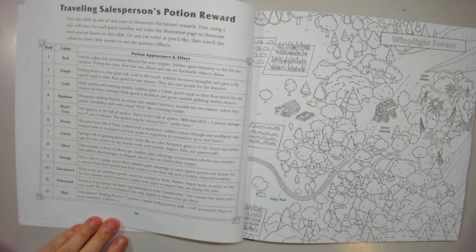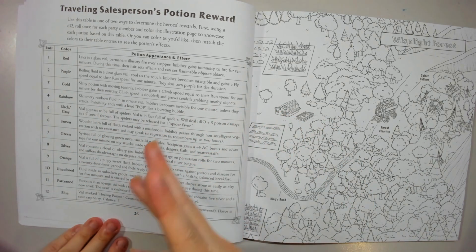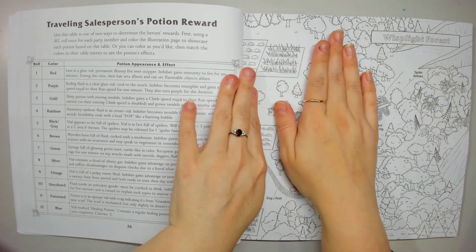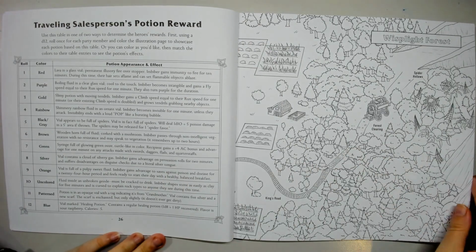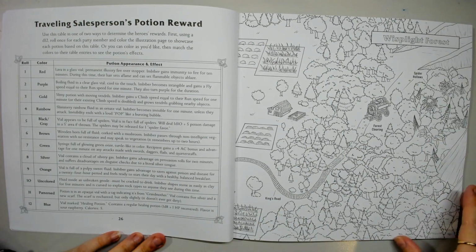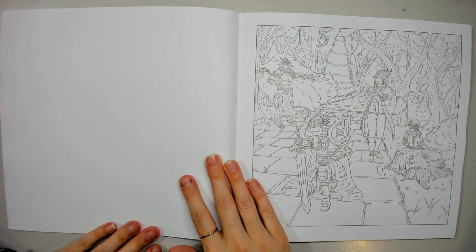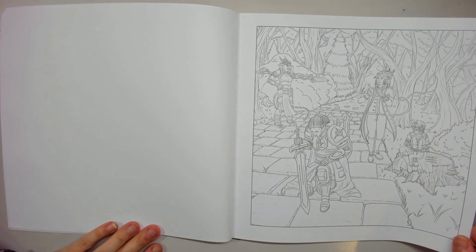So you could just colour and then match it to the effect, or you can roll for it. This is cool. It makes the colouring book a lot more interactive. I just think this is really neat. I'm probably going to say that a bit, but again, I haven't really seen something like this in a colouring book. So it's like a choose your own adventure. Also, Judd's butter. And then here we are on the road into the forest.